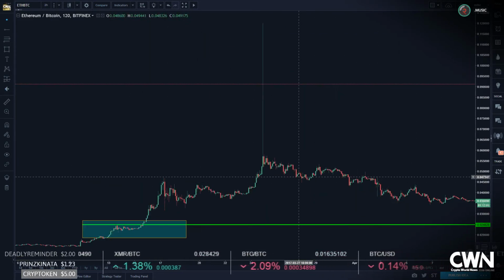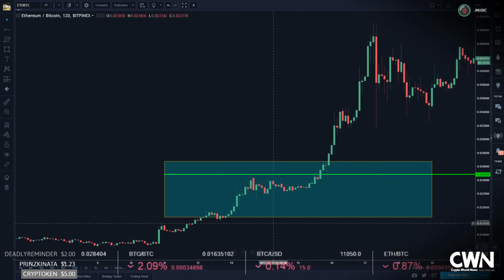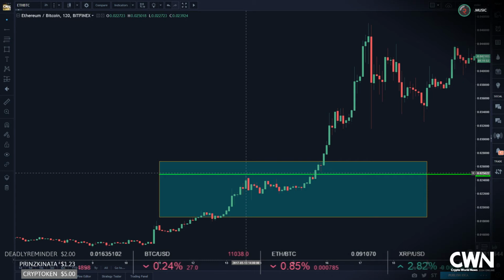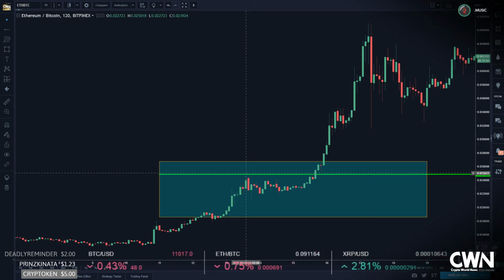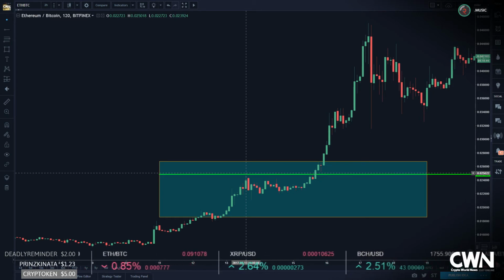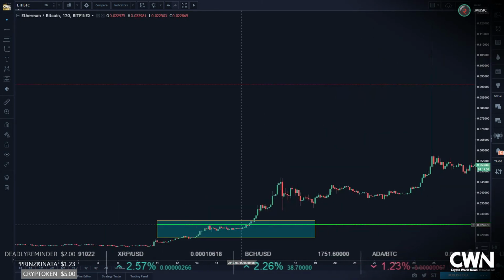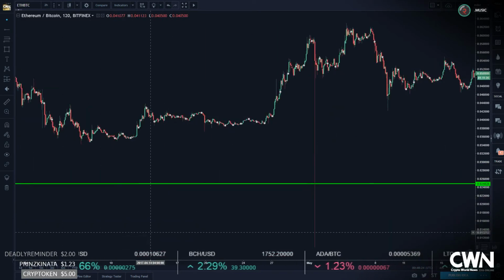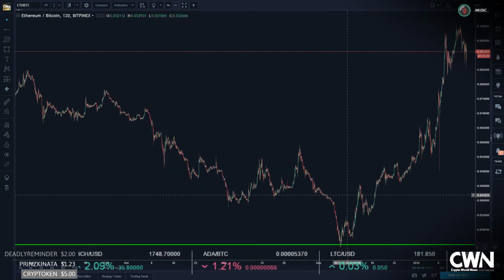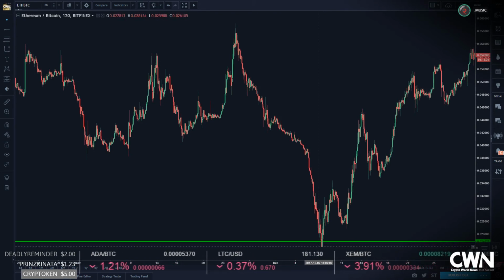Same exact concept. A lot of these charts look the same. So this was a daily high from March 13th, 2017. So almost a year ago, right? It's the same concept. Well, if you didn't know this, you didn't know to get here and take a long, right?